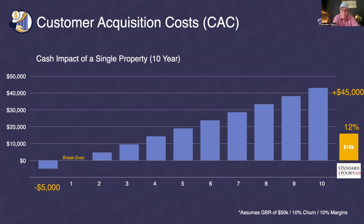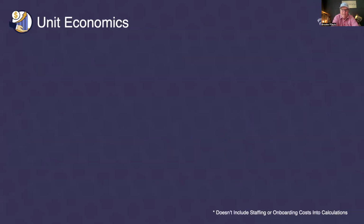But wait, there's more. Remember, that contract has value. We know from Jacoby Olin, the average contract is worth $29,000. So that really can build on top of that. Now, it ultimately depends where you sell it, but you get the point here. So again, inventory is super, super valuable.